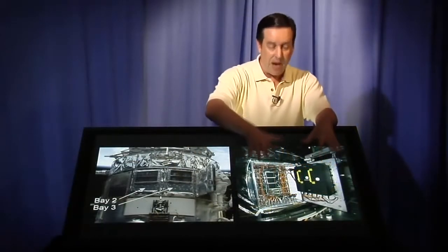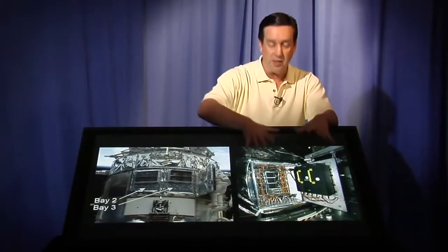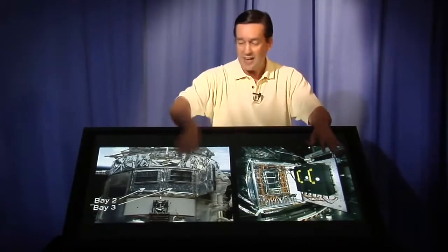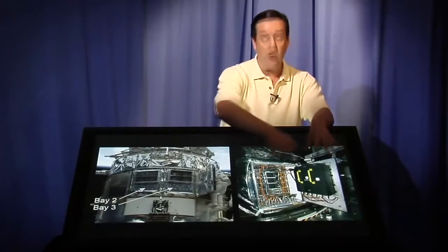This is the real Hubble Space Telescope. This is a mock-up of Hubble on the ground. We have a lot of spare parts and mock-ups and test facilities on the ground. So these are batteries on the ground, not actually the batteries there. But inside bay 3 and bay 2, there are 2 sets of batteries. And batteries have a tendency to wear down over time.